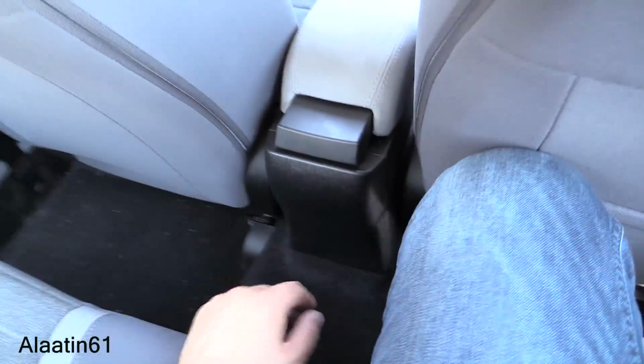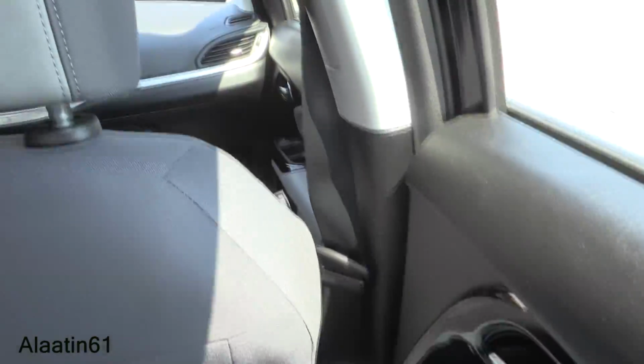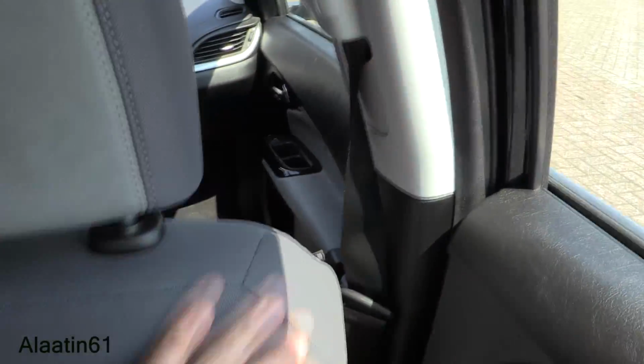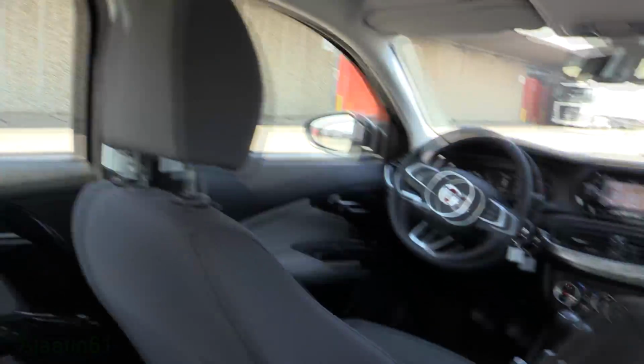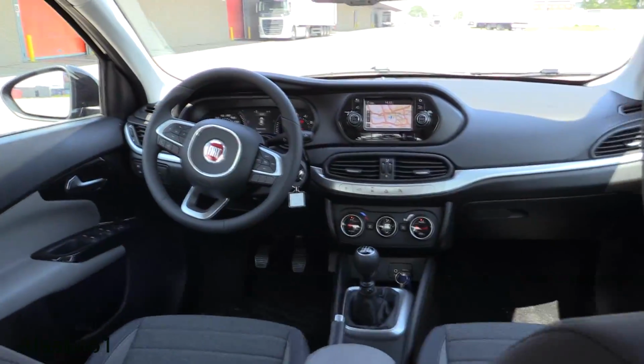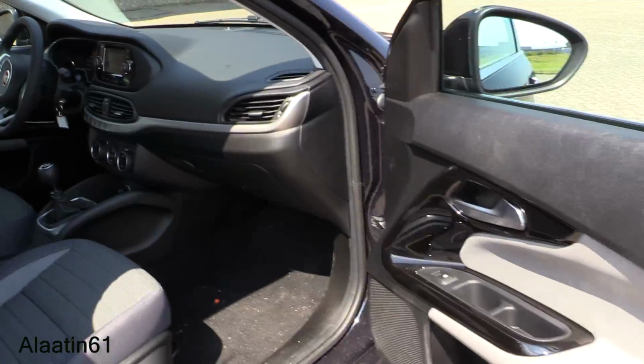No vents here. This is the space. I'm 1.83 meters. This is the position of the seat. My head is not touching the roof. Three addresses, visibility is.